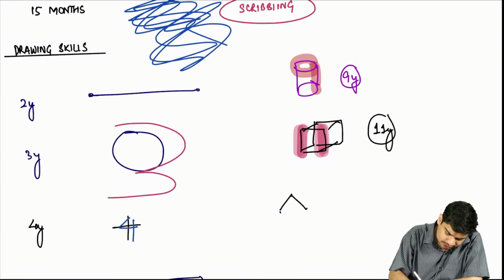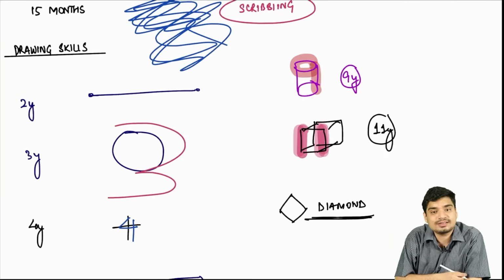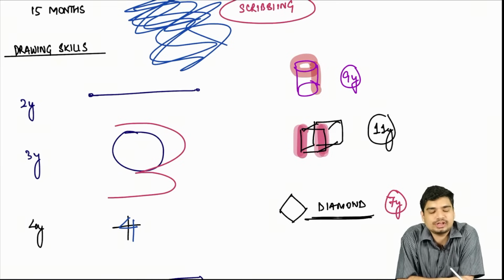Another important drawing skill, this is what? This is a diamond. So diamond has 7 letters in it. A child will be able to draw a diamond at 7 years of age.